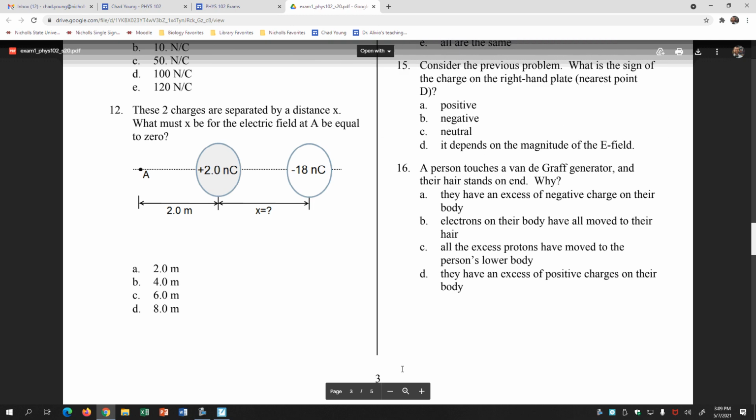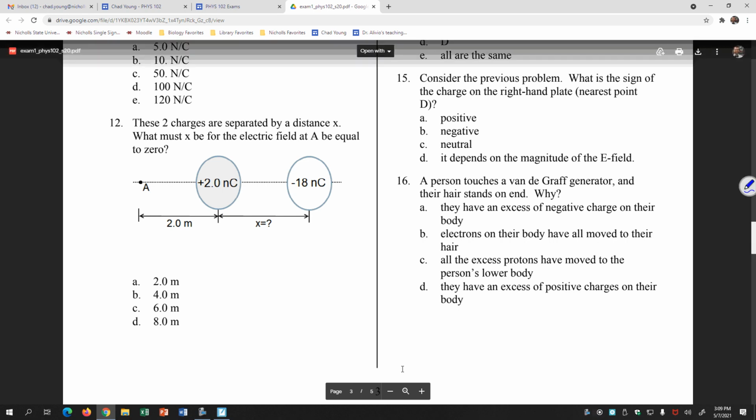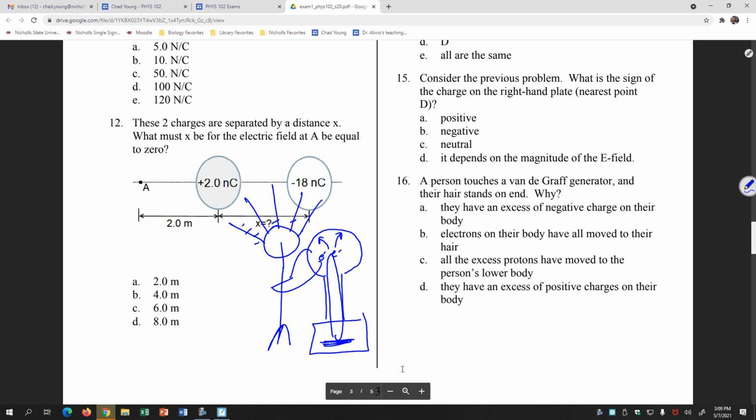Number 16. Okay, so a person touches a Van de Graaff generator and their hair stands on end. Why? A Van de Graaff generator looks like this. You have this belt that runs back and forth, and it runs over a piece of carpet. And this belt, just like when you rub your feet on the carpet, brings electrons up to this sphere. And then if you have a person that puts their hands on the sphere, then they get a bunch of electrons on their head. And when they get a bunch of electrons on their hair or on their body, those electrons all try to get away from one another. So they'll get electrons on the ends of their hair like this. And that makes their hair stand on end.